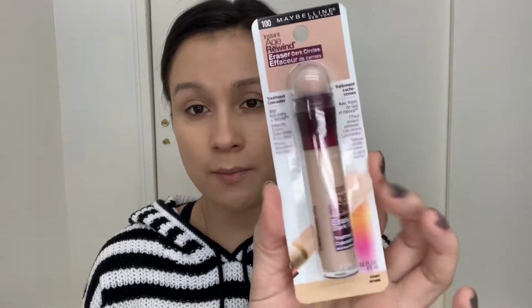All right, next I'm going to try, I have 2 concealers at the moment that I did not try yet. I have the Morphe concealer that just launched not so long ago. This is in C165. I do like my under eyes to be a little bit brighter. And I did pick up the Instant Age Rewind eraser from Maybelline.